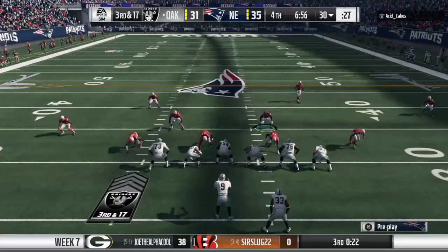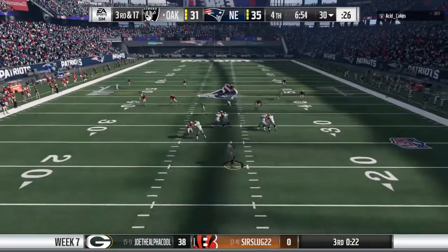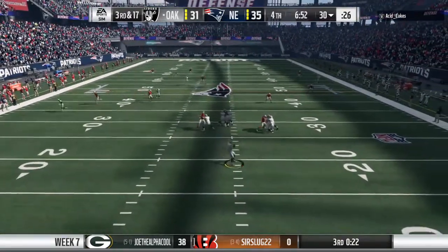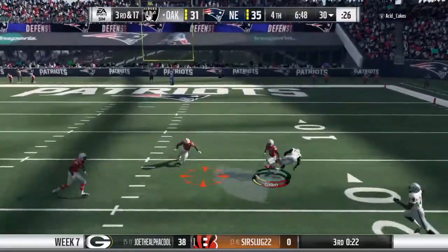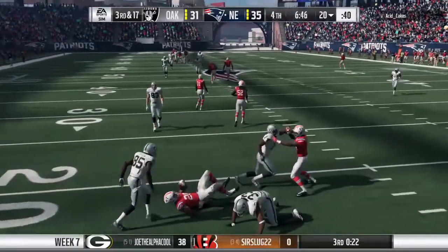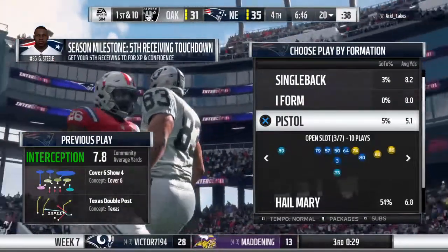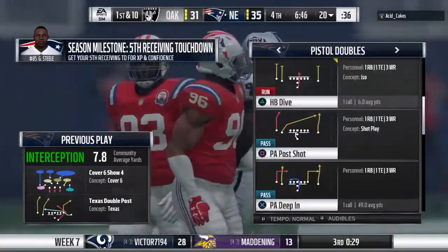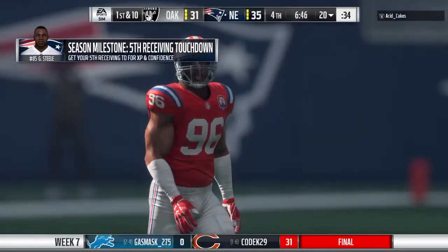Here we go now. 3rd and 19. Throwing on 3rd and long. Thomas. Looking deep downfield. And he's going to be intercepted a 3rd time. Tedrick Thompson picks it. And a big turnover there as his guys will get the football back. And that gives him now 3 interceptions in the game.